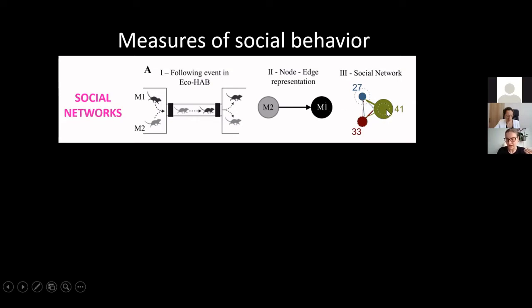of the circle, I hope you can see my cursor, somebody could give me a feedback on that. The size of the circle indicates how much this particular, perfect, thank you so much.